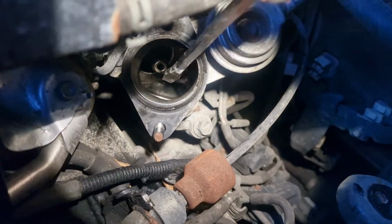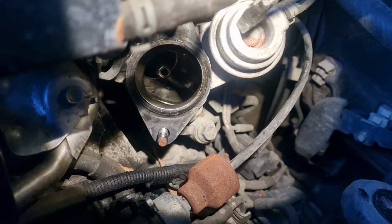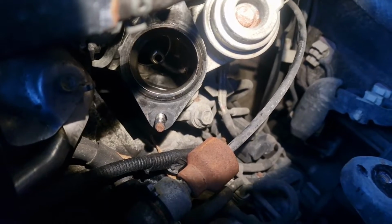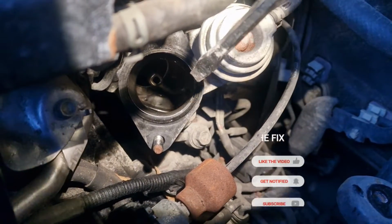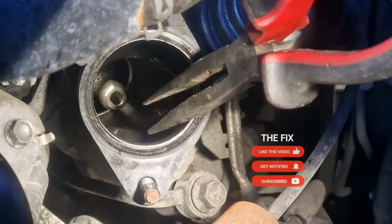So what I'm going to try and do is get this out, and then I'm going to try and put it on there without taking the whole turbo off, because taking the turbo off looks like a massive job and it's not easy to get to. So I'm going to try and repair it in situ if I can. Right, I'm going to try and take this out now.